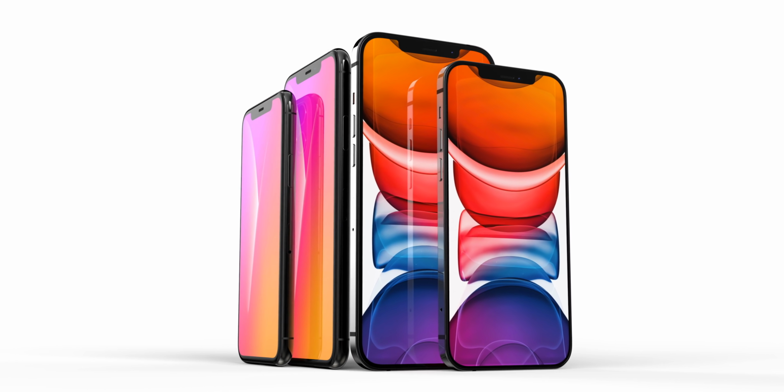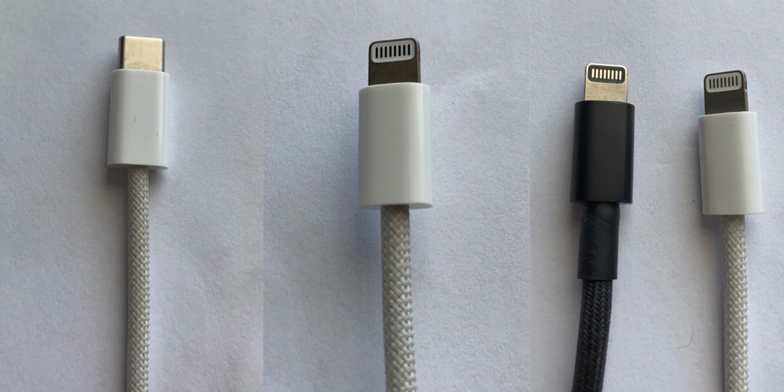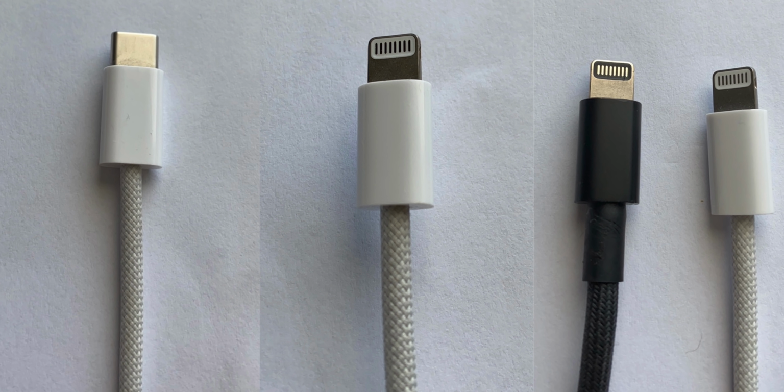Also, Weinbach shares some close-up images of the braided lightning cable for this year's iPhone. Really nothing new here. The black one is from the Mac Pro. Just some nice confirmation that this is arriving in the box.